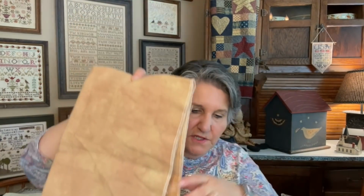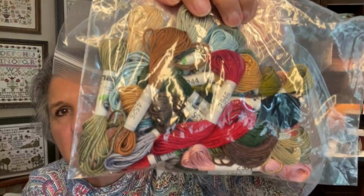I have a piece of sand dune. I thought I didn't have any sand dune, but I've looked and I have some in other projects. Vintage sand dune by Lakeside. And I haven't put them in bags yet, but I have the Soie d'Alger, which is my favorite. My favorite is NPI, but a lot of the Hands Across the Sea charts don't give an NPI thread list. They just do either Verisoie, DMC, or sometimes the 103s. So that could be a start.